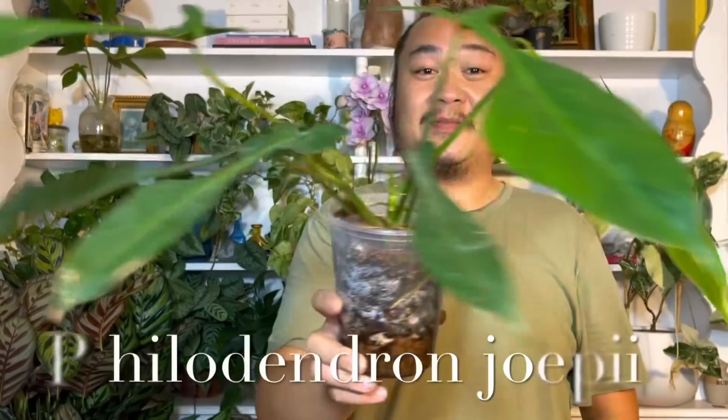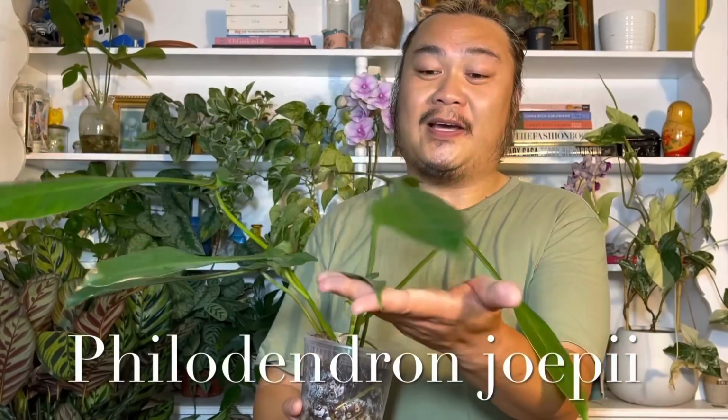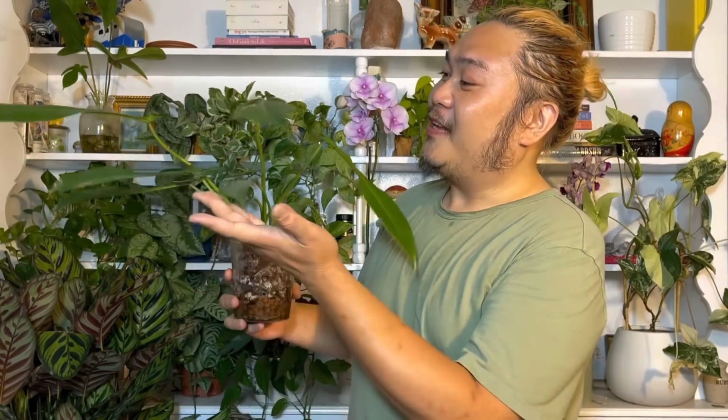Number 5 is my Philodendron UPI. As you can tell, I really love philodendrons. I really love aroids. This UPI though is like one of my ultimate wish list plants, and I can't believe I got one this summer. I'm loving it. So it's putting out some really nice, semi-mature looking leaves.